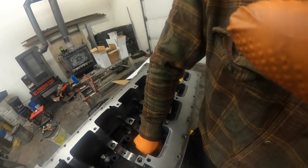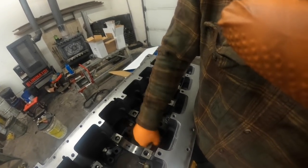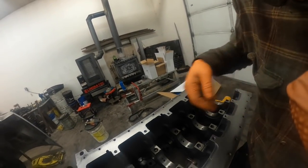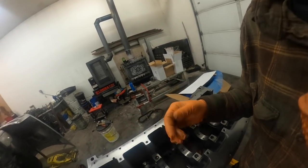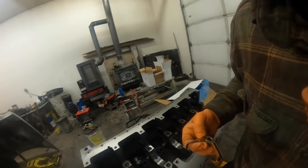And then another thing on these, just make sure when you're setting up your rods and pistons that they're orientated right, and you'll see that there's a relief cut out in the skirt of the piston that'll line up with your piston cooling nozzle.